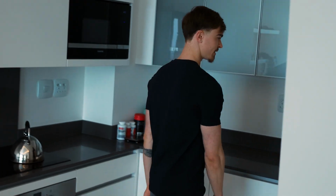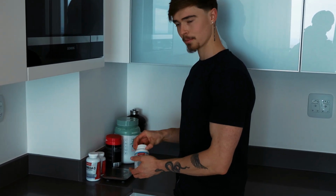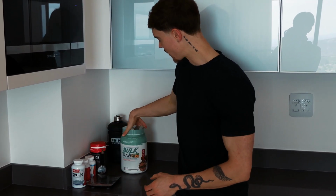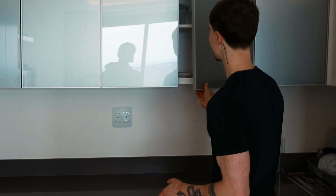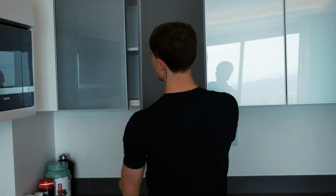Come through kitchen. So, sink, kitchen counter. Here we've got my supplements, omegas, zinc, vitamin D, all help with testosterone, body function. Then we've got creatine, I take 5 grams every day, and we've got my protein powder. Now that's sort of that kettle. I don't have much equipment like pots and pans. I've got some Tupperwares and plates, not much. Here we've got some more extra supplements. And yeah, pretty simple.